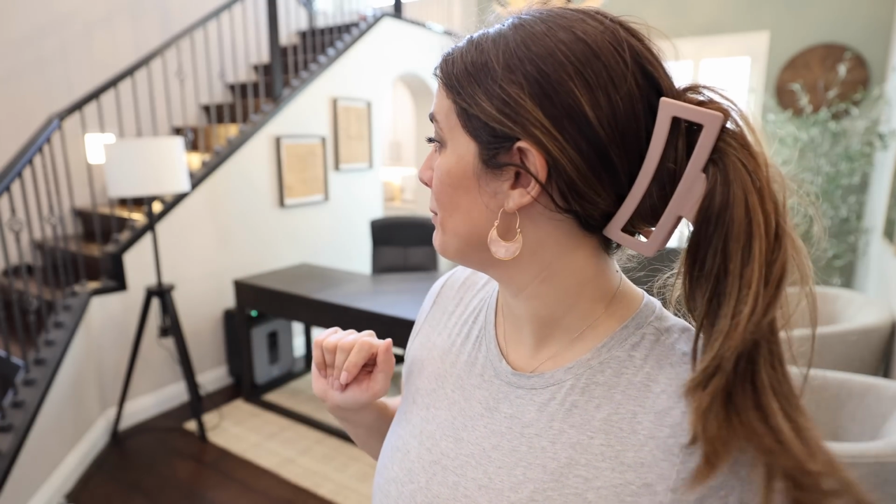I would actually love to get a different lamp. This is just one that we've had for years and years and years that we got from Ikea, but it works. So we'll keep with it for now.